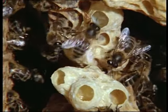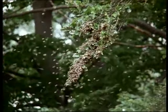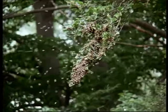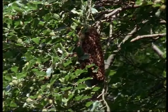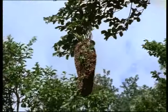Soon after the first queen cells have been capped over, the old queen leaves the skep together with a few thousand workers to found a new colony. If a prime swarm is not prevented from flying, it first settles close by, preferably under overhanging branches, where it forms a dense cluster.